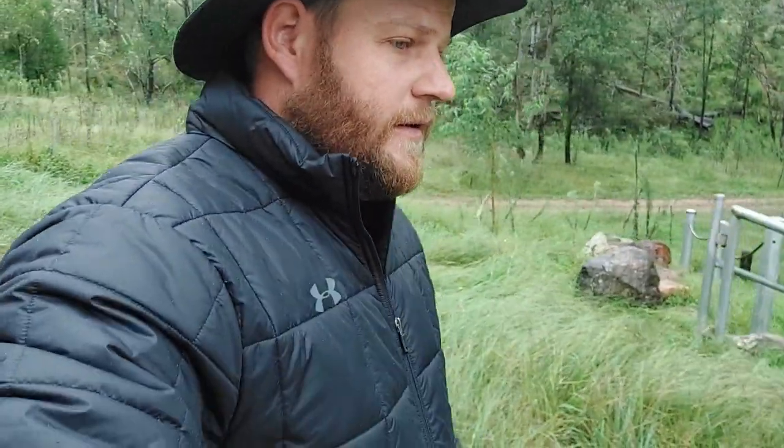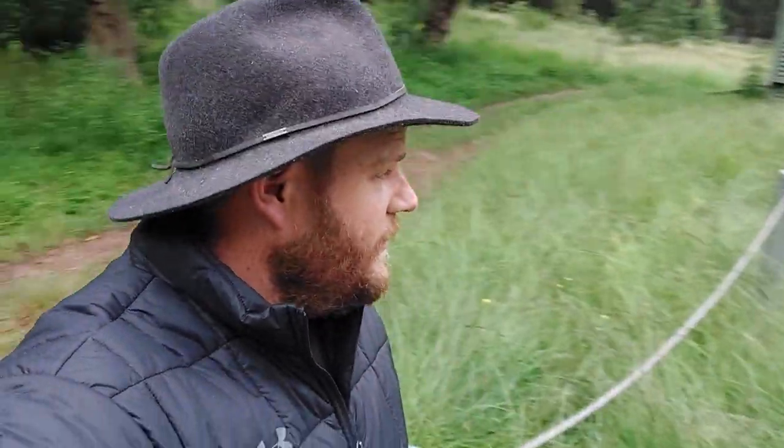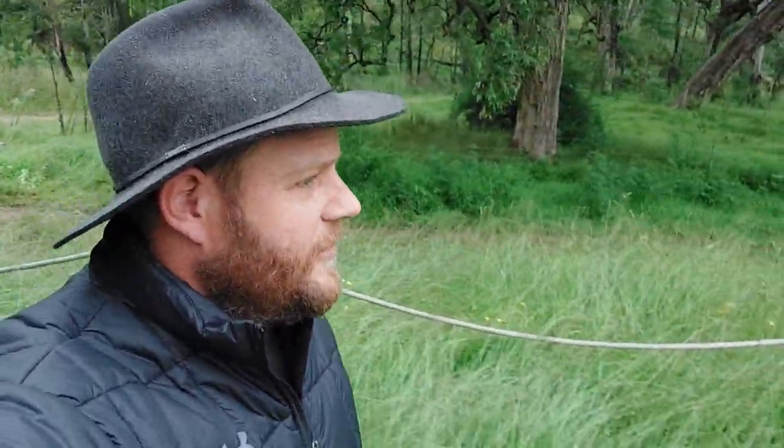Hey guys, so we're down here at the 6 foot track camp area where the swing bridge is on the Cox River, and it's been a while since anyone's maintained this place, I think. The grass is about waist high. There's a few little tracks that are cut in here where the walkers have come through, but as far as parks have gone, yeah, they haven't been down here in a while.